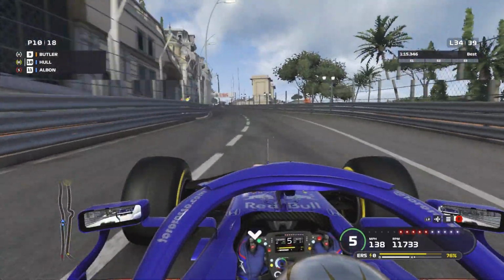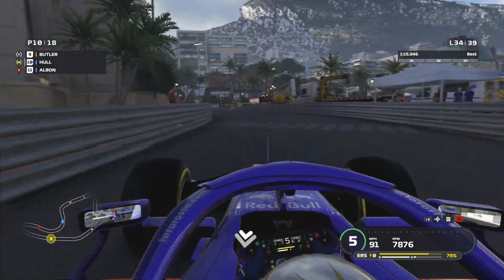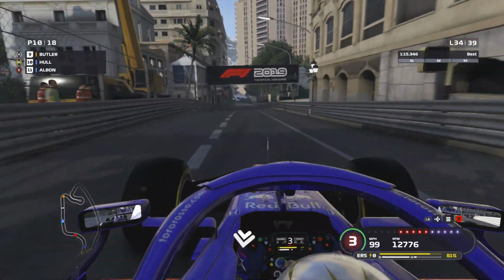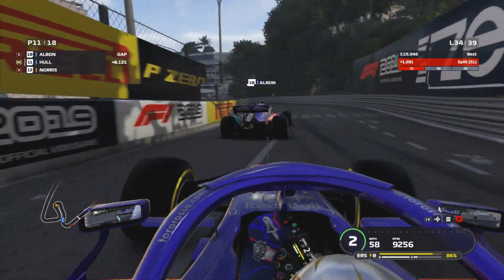So Butler streaked ahead of me, and I've got a car that just won't change gear. Alex Albon made a pit stop 3 laps ago, and he's already made that entire pit stop back up on me due to my gearbox issues and being on fresh soft tyres. I'm just going to get off the racing line and get out of his way. And Albon up into P10.